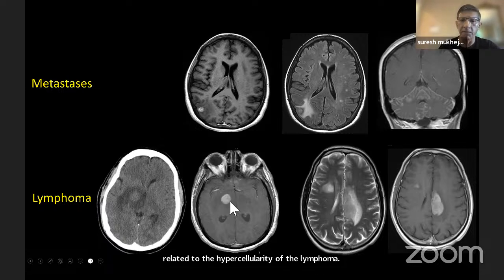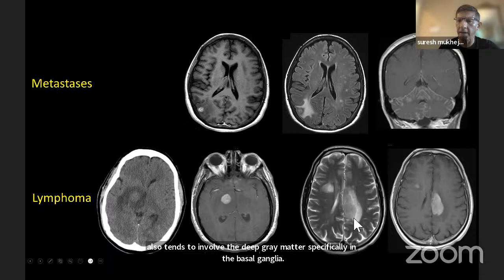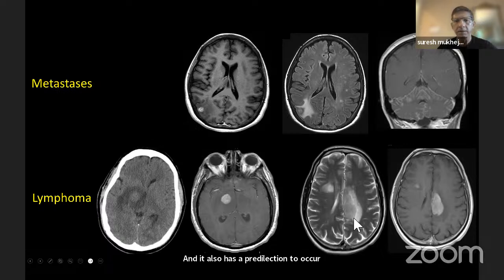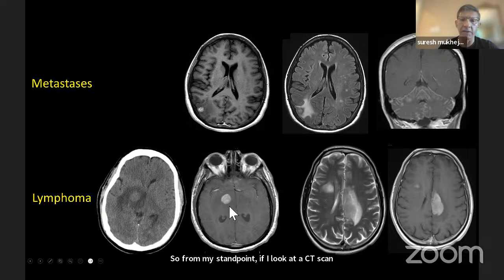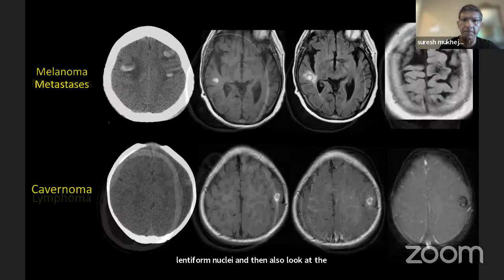Lymphoma also tends to involve the deep gray matter, specifically the basal ganglia, and it has a predilection to occur in the periventricular white matter. So from my standpoint, if I look at a CT scan and see increased attenuation, and then I see enhancing masses located in the deep gray nuclei, or I should say the basal ganglia and these lentiform nuclei, and also in the periventricular white matter, then I start thinking about lymphoma.